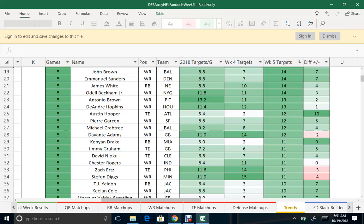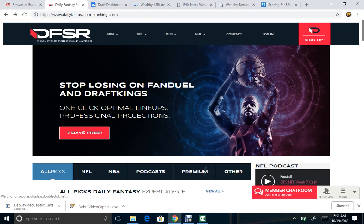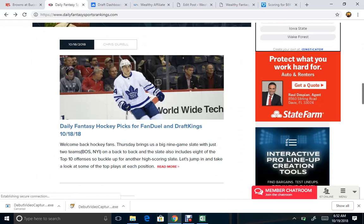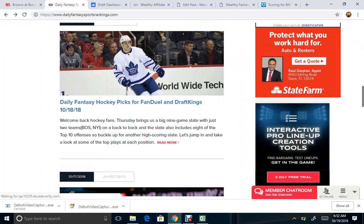In fact, with a couple places I'm showing you here, I'm not getting anything from them as far as showing or promoting anything. Sometimes I find, like in other sports, as a good tip here on dailyfantasysportsrankings.com, there are spreadsheets when you click on one of their articles. I didn't find it for football this week. Maybe they'll have another article coming up where they'll show it. It was pretty cool to find this. I clicked on here and read the article, and it brought me the whole spreadsheet.